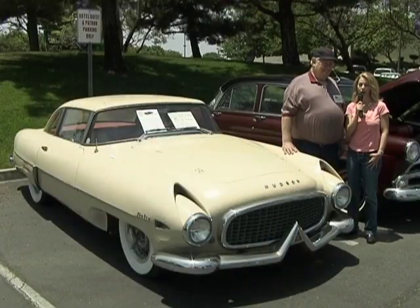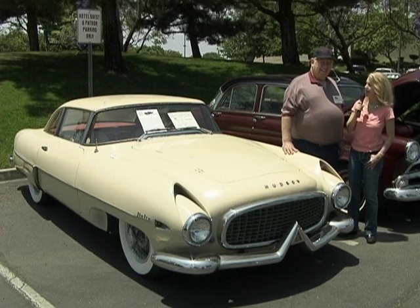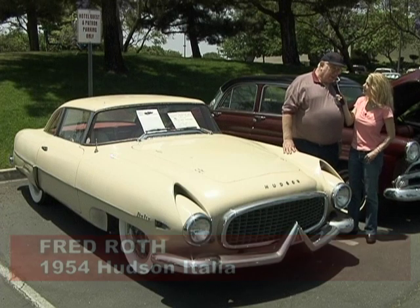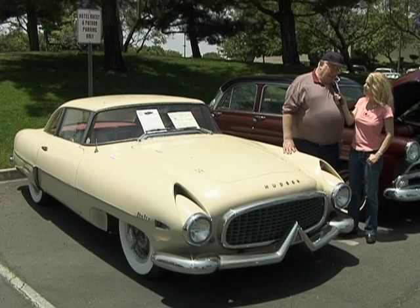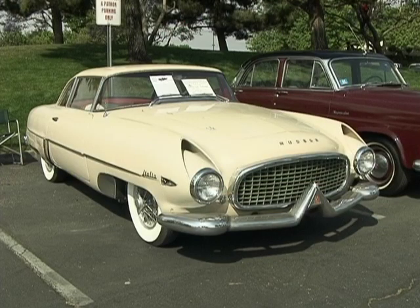I'm standing with Fred Roth, who is the proud owner of this very rare 1954 Hudson Italia. Fred, tell me how you came to acquire this beautiful car. Well, I have a collection of American sports cars that were built in the 50s, and I already owned one of these Hudsons, and I have a website, americansportscars.com, and I had somebody contact me through the website telling me that they had this particular car, and I knew the car immediately when they described it to me, and it was the last of the series built. They only built 25 of these, and this was the last one.